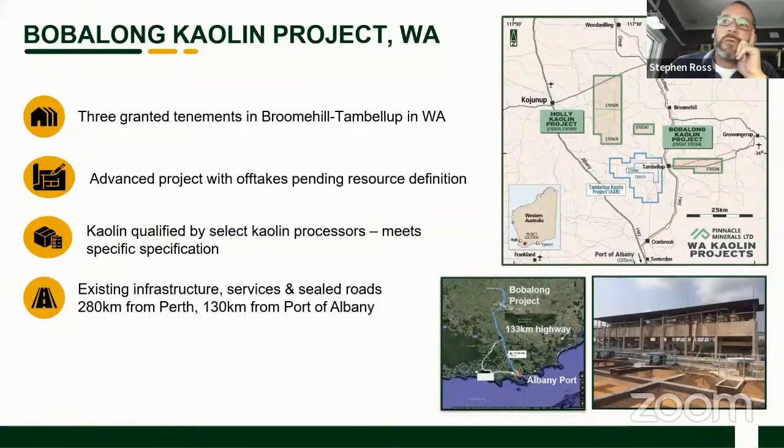So just go back to Bobalong. We're only 130 k's from Albany Port, which is really important. That gives us a big advantage in regards to our logistics compared to a number of our peers in the region, which are anywhere from 300 kilometres plus out in the wheat belt.